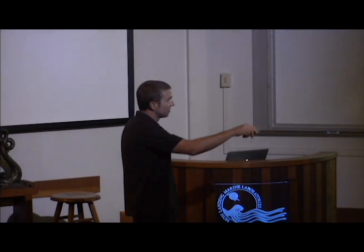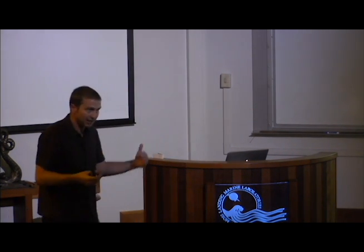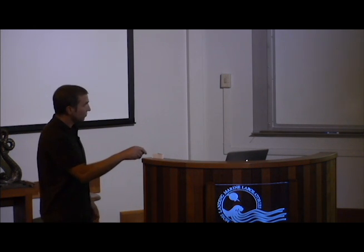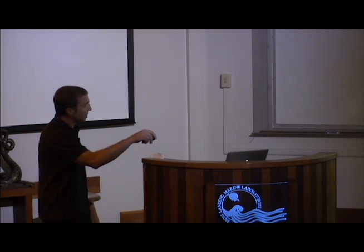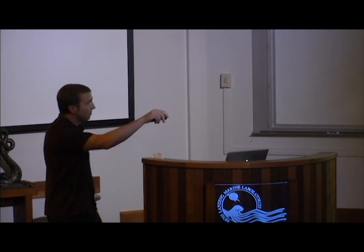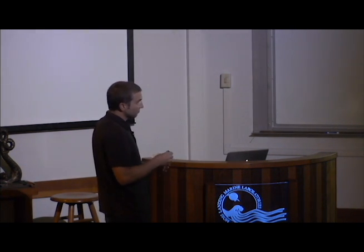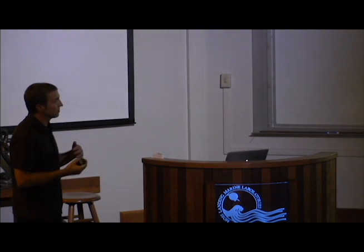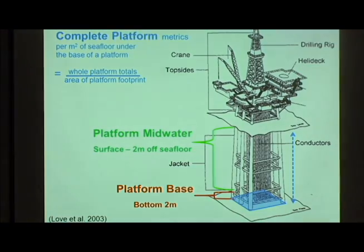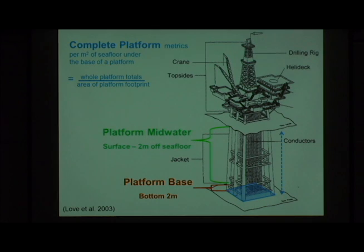Those die, fall off. So you get mounds of mussel shells sort of around the bottom. They create these really complex habitats, good habitats for rockfish. So we estimate production sort of separately in this midwater habitat based on the fish observed there, and then also for the bottom habitat. And then what we do is we convert those per meter squared of habitat structure estimates to an estimate that's per meter squared of seafloor.